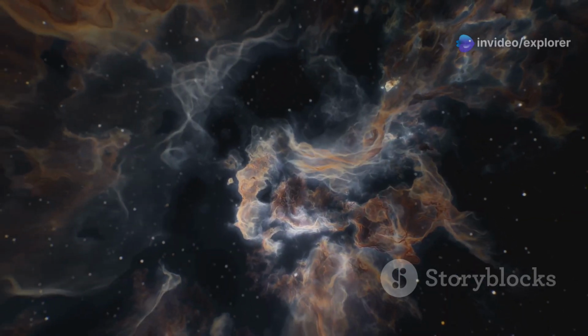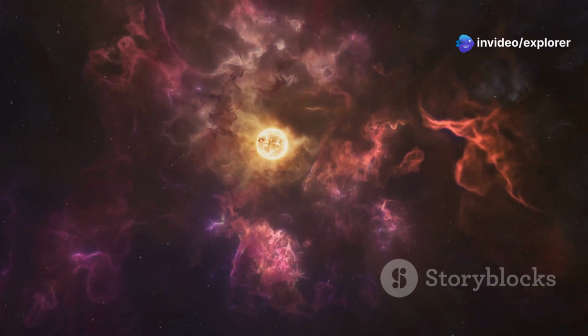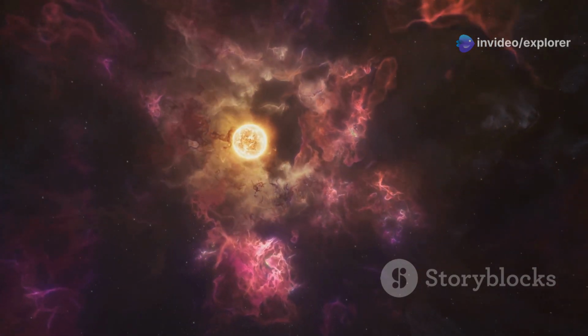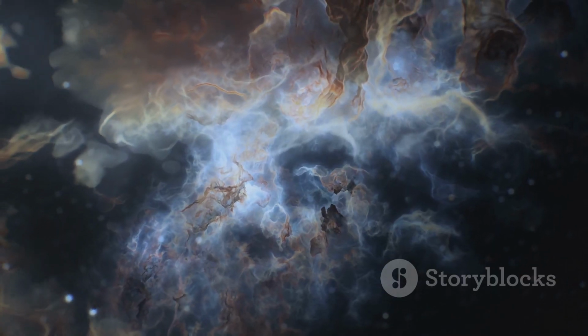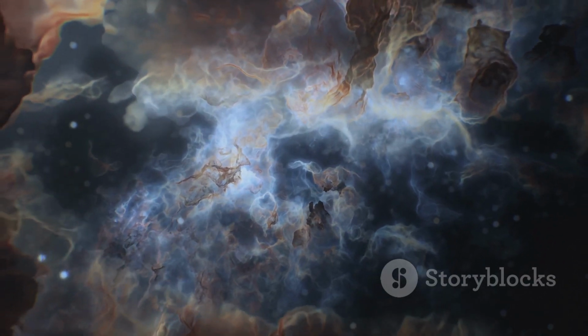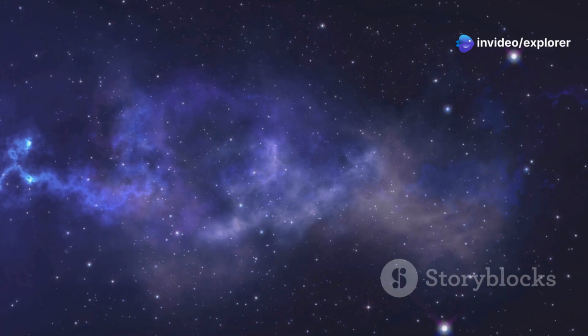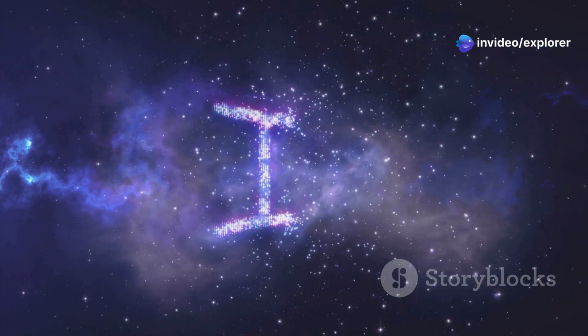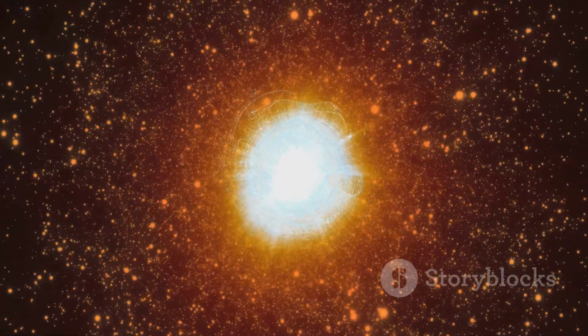Billions of years ago, our solar system was just a giant cloud of gas and dust. This cloud, called a solar nebula, was the birthplace of everything we see in the solar system today. The solar nebula was mostly made up of hydrogen and helium, the most common elements in the universe. But it also contained tiny amounts of heavier elements like carbon, oxygen, and iron. These elements were created in the hearts of stars that lived and died long ago.